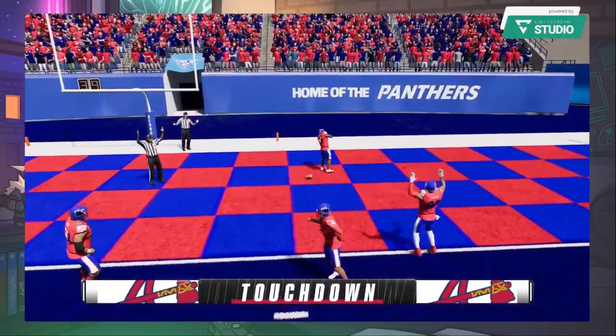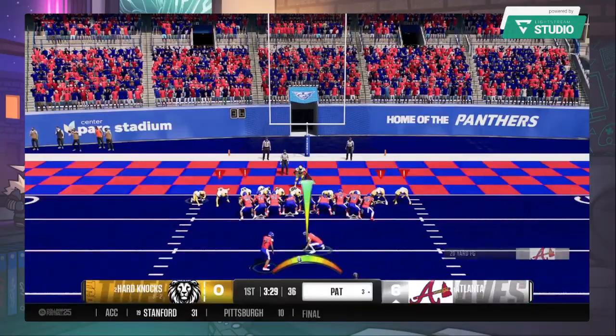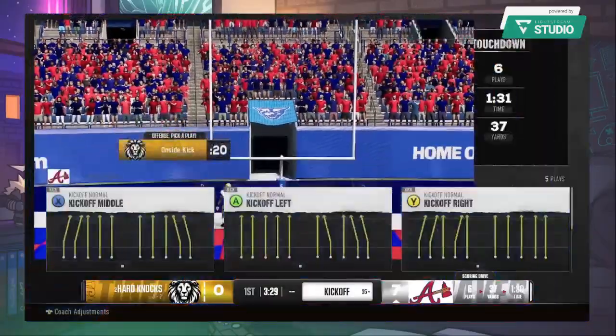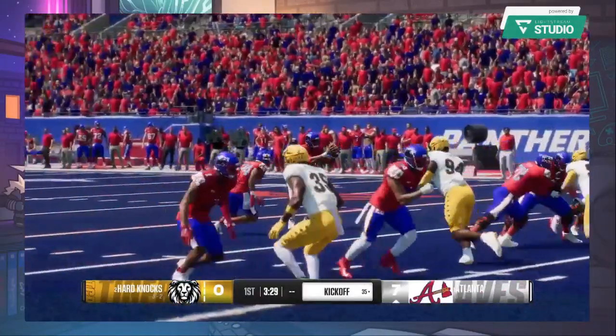Chris, we get so caught up in this era of the spread, of throwing the football, and the quarterback and the receivers. This is a great example of the value of having a running back that has a nose for the end zone and can take it in for a touchdown. Automatic on the PAT.